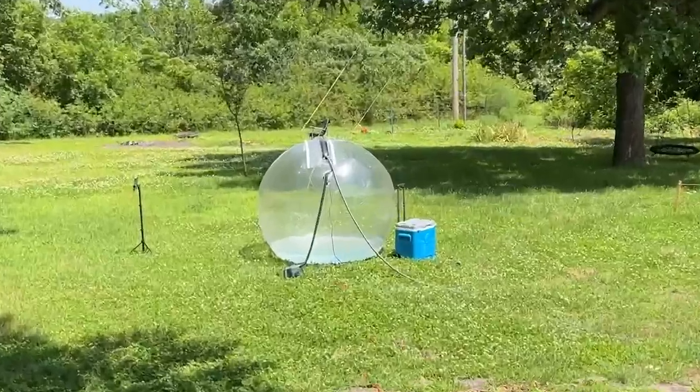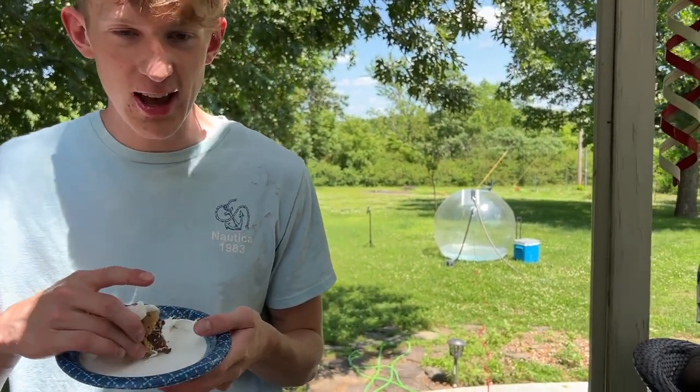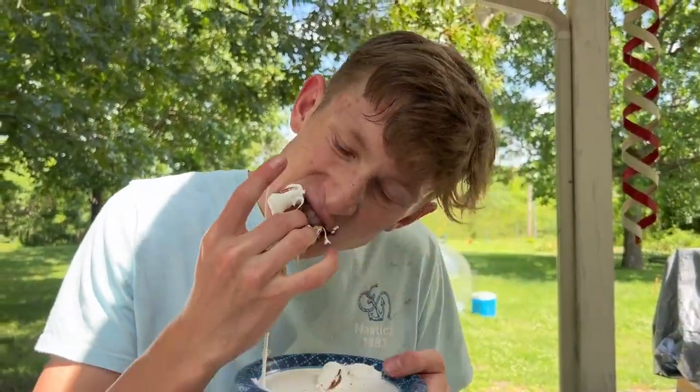It's a lot clearer. While we wait for this thing to fill up, I will be eating this s'more. Hopes of entertaining all you people. A really good s'more. Imagine if you took a time machine back to like caveman days and just gave them a s'more. They would probably go insane.